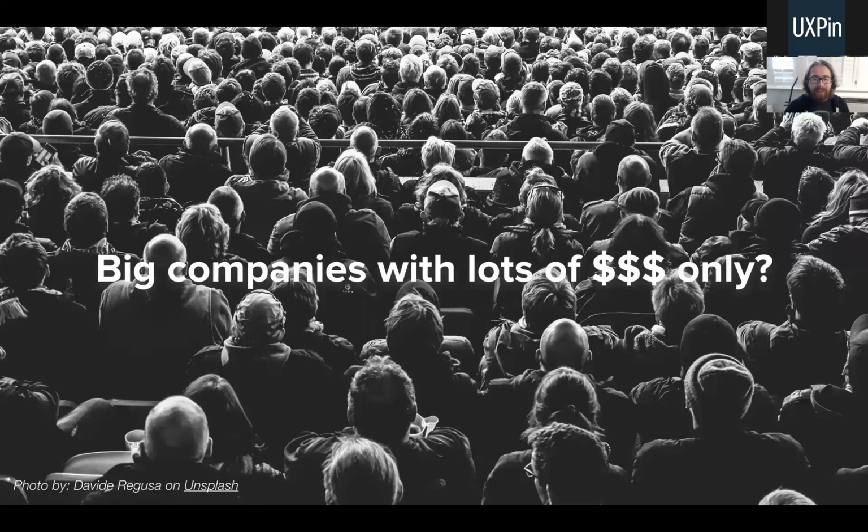Sounds expensive, doesn't it, right? I mean, it does sound like something that requires a big team, requires a lot of resources, time, patience in an organization. So the question is, is that really only for big companies with a lot of cash and certain design maturity? And the answer is no. I do believe that design systems are truly for everyone.